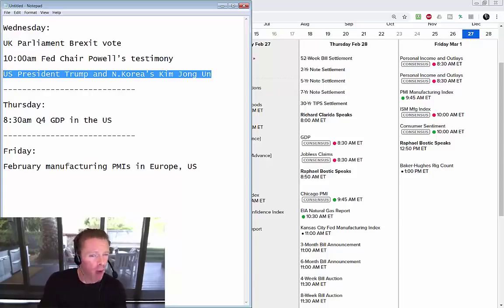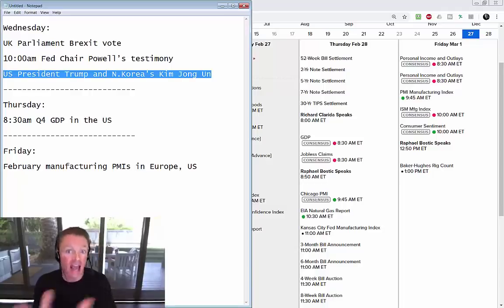Now, we're probably not going to get much on that until later in the session. In fact, I've been told that Trump and Kim Jong-un are probably not going to even be in the same room until late afternoon. That, of course, is in Vietnam. So it's probably not going to be until mid-morning tomorrow in the U.S. that we'll start seeing headlines, seeing images, and who knows, hopefully getting some decent reaction to whatever those headlines say.